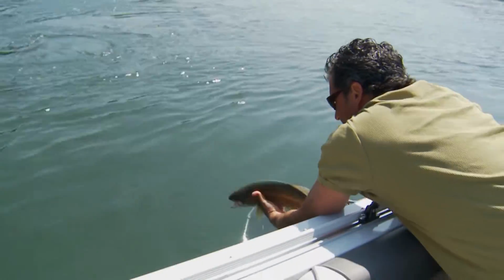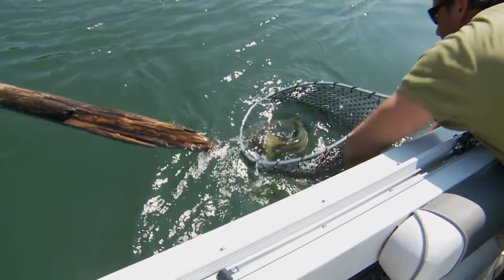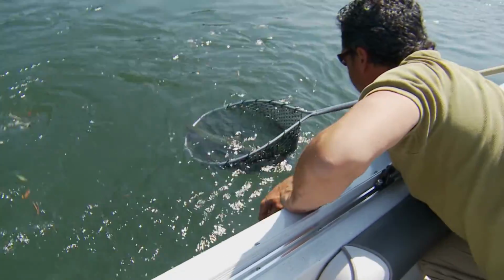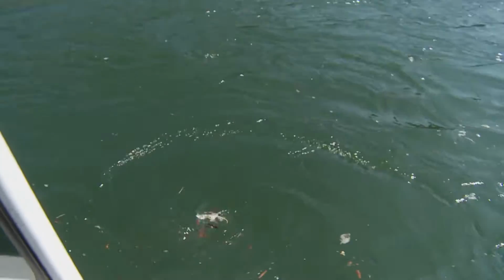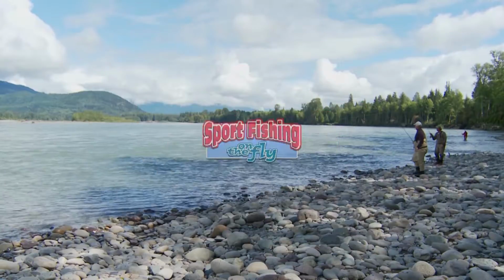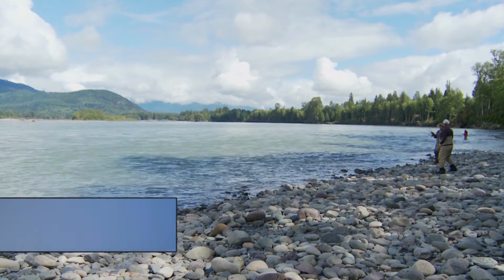Let's get them back in. Oh, gee, he wants to go. Oh, look at it. You got him in the net. I got him in the net just to hold him for a second. Look at the debris. We got logs floating down the river. There he goes. Oh, gorgeous. Yeah. Nice fish. Oh, that's a gorgeous steelhead.